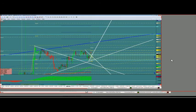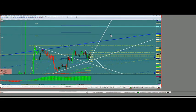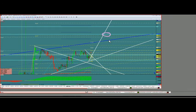100 pips is 3 T30s. Okay, there's 1, 2, 3. So there's a probability if we get this home, we could get all the way up to here. All right. But right now, the 1270 is sitting on the trend line. Now, they won't go straight up to this, obviously. So, if they go slowly, we got a good chance of getting up to here.